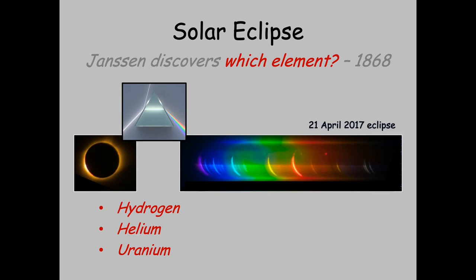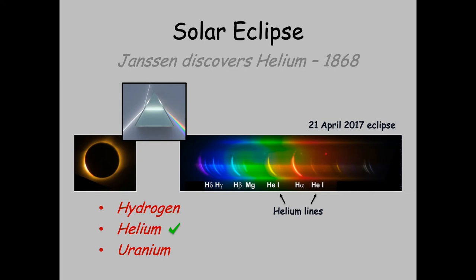Uranium. No, it was actually the helium, which actually means sun. It comes from helios in Greek. And the lines of the helium are indeed this one, the big bright yellow one here that you can see, and these little red ones here. Now, from the sun, let's move to planets.